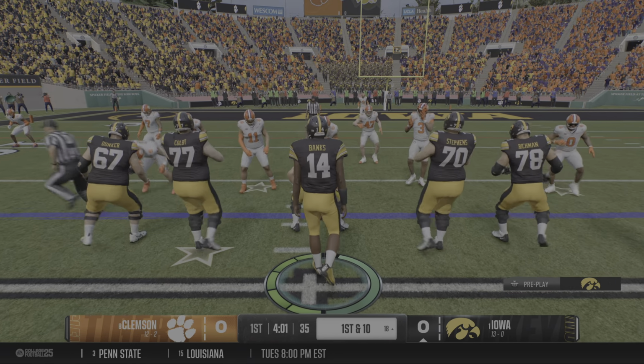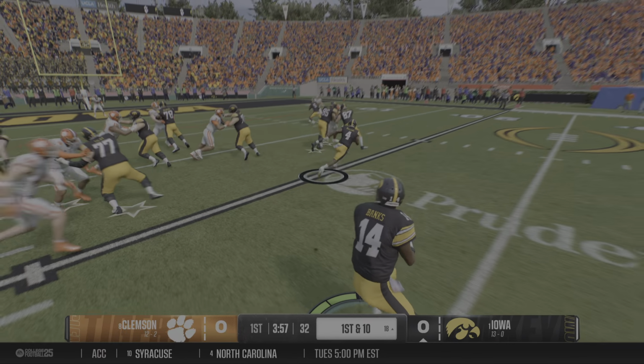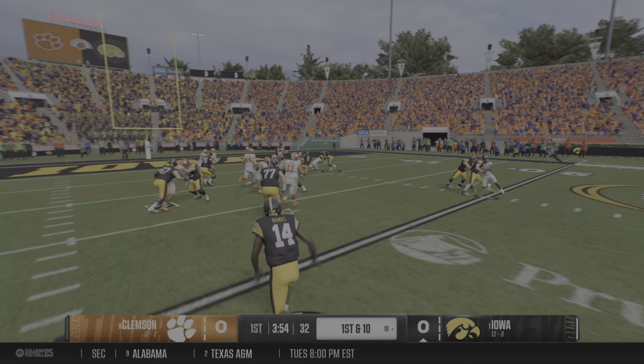Well, it's so easy to get caught up in the receivers and the quarterback, and your eyes get lost and forget about the running back. Nice catch and a first down for this offense.